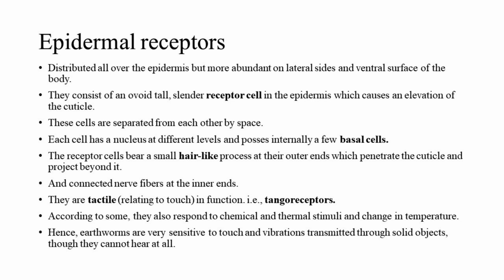Epidermal receptors are distributed all over the epidermis, but more abundant on the lateral sides and ventral surface of the body. They consist of an ovoid, tall, slender receptor cell in the epidermis, which causes an elevation of the cuticle. These cells are separated from each other by space. Each cell has a nucleus at different levels and possesses internally a few basal cells. The receptor cells bear a small hair-like process at their outer ends, which penetrate the cuticle and project beyond it, and connected nerve fibers at the inner ends.